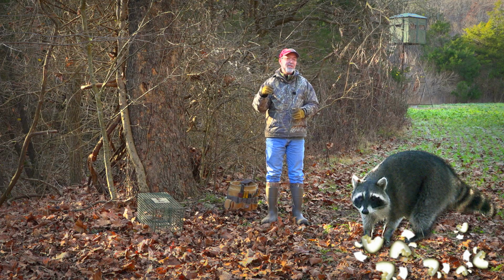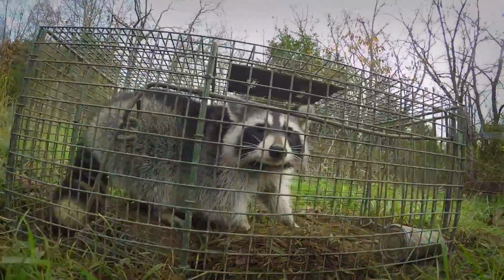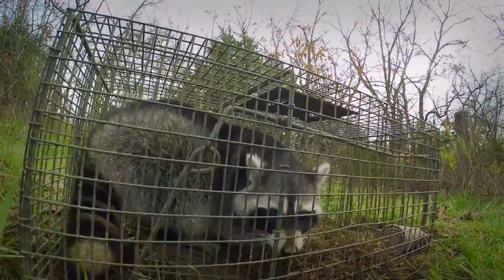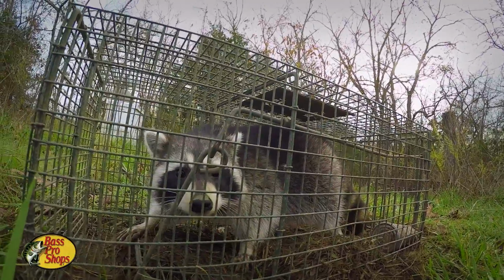Last year, coon prices were really low, a couple dollars a pelt. Guys can't even pay for their gas trapping coons. So this year, prices are low again. Matter of fact, there's more than 1 million raccoon pelts in cold storage, guys just waiting for the prices to come back up. What does that mean for us turkey hunters?